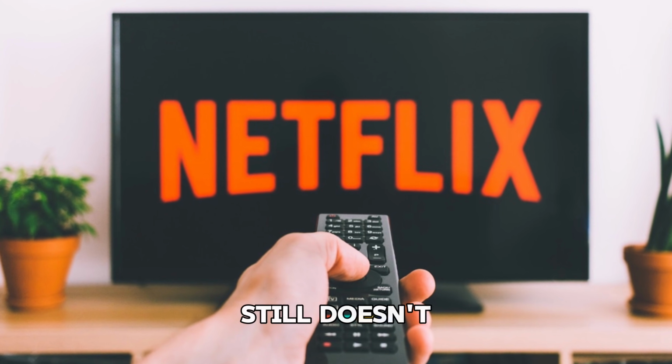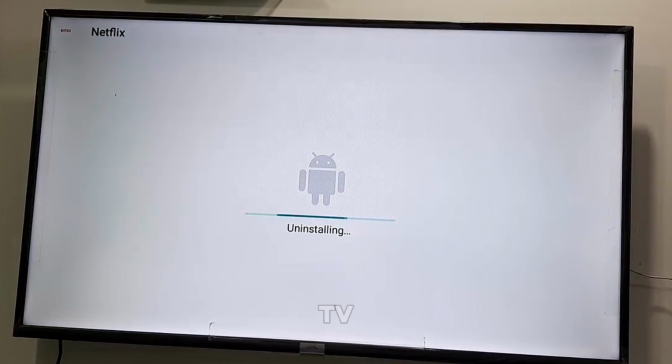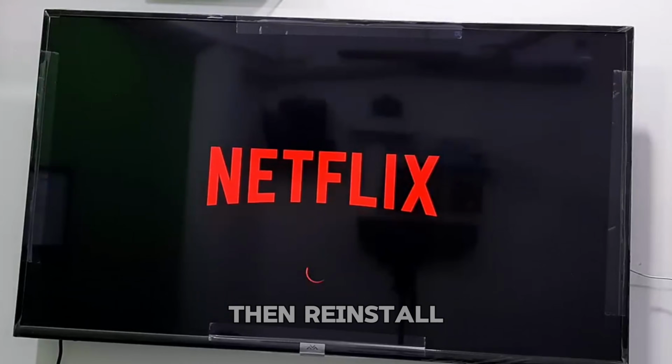If Netflix still doesn't work, uninstall the app from your smart TV, restart the TV once, then reinstall Netflix from the App Store.